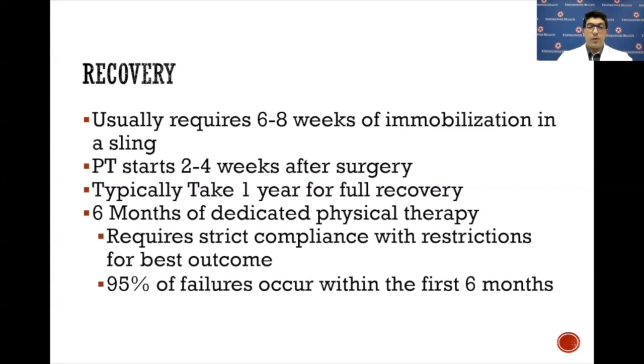And it's very important to be compliant with what I tell you and also what the physical therapists tell you to do and not to do, because when they do tear, 95% of the time, the failure happens within the first 6 months. So even at 6 months after surgery, the rotator cuff may be starting to heal, but it's still not going to be strong collagen. It's at risk of tearing if you do something that's too strenuous.